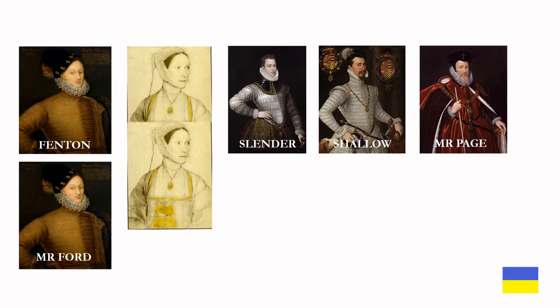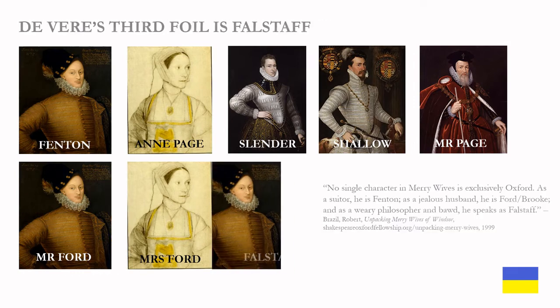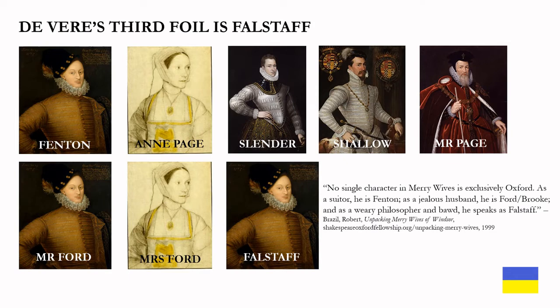and is therefore also Mrs. Ford. De Vere's third foil is Falstaff, and according to Robert Brazil in Unpacking the Merry Wives of Windsor, he says, no single character in Merry Wives is exclusively Oxford. As a suitor, he is Fenton. As a jealous husband, he is Ford/Brooke. And as a weary philosopher in Bawd, he speaks as Falstaff.